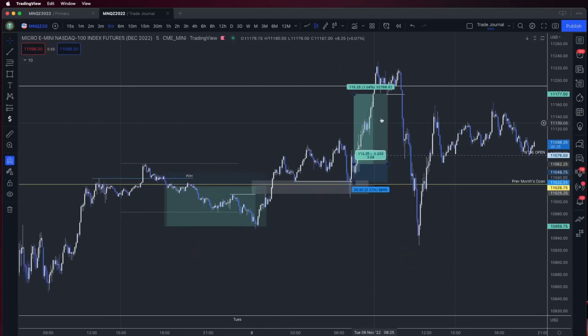So I got the nice move, came up, got taken out here, and then price dove back down, made a new low for the day, took everyone out, and then had a sharp bounce towards the end of the afternoon.